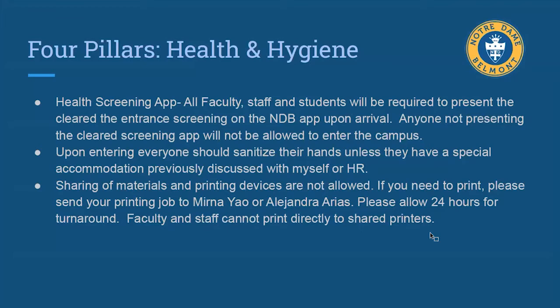Upon entering, everyone should sanitize their hands unless they have had a special accommodation that has been previously discussed with either myself or HR. Sharing of materials and printing devices are not allowed. If you need to print, please send your printing job to Myrna Yao or Alejandra Arias. Please allow 24 hours for turnaround. Faculty and staff cannot print directly to shared printers. And those are the printers that are shared with others. Okay, next slide.